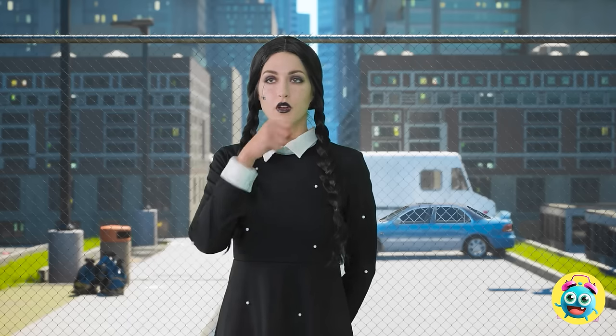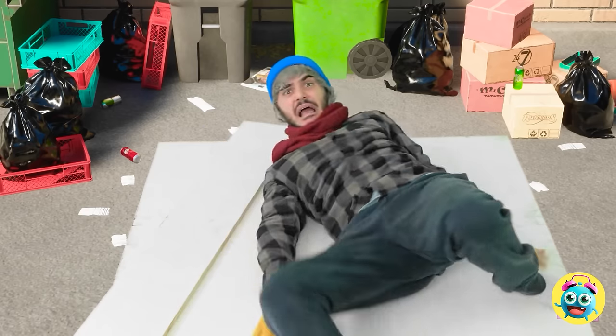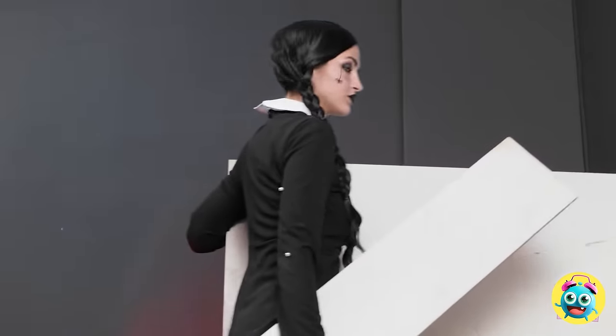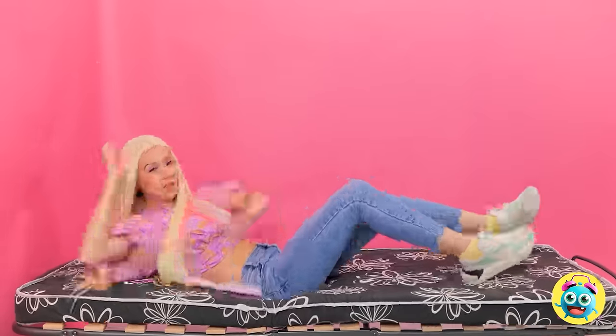Hey, wake up. It's the demon from my night terrors! Boo. Move it. I need this board. That wasn't so hard. Oh, that feels better. Uh-oh! She's coming back! What are you doing? Nothing. Just relaxing. This bed is so comfortable. I could lay here all day.